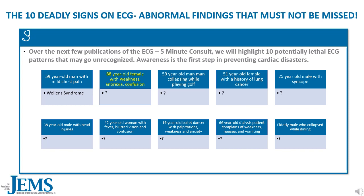Today, we have the next installment of 10 Deadly Sins on ECG, abnormal findings that must not be missed. For these, we will highlight 10 potentially lethal ECG patterns that may go unrecognized. Awareness is the first step in preventing cardiac disasters.